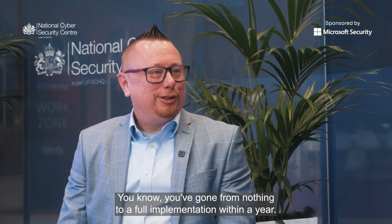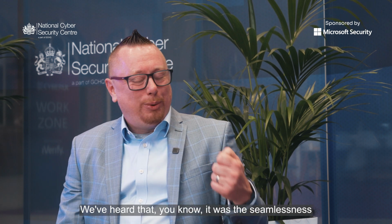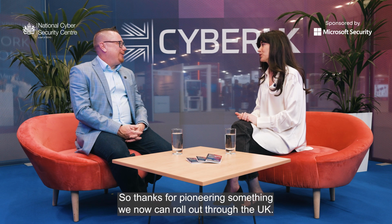Well, an amazing story. You've gone from nothing to a full implementation within a year. You think others will be able to achieve it in 6 months. We've heard that it was the seamlessness and the speed of the login which ultimately convinced them to adopt it, rather than security benefits. And so thanks for pioneering something we now can roll out over the UK.